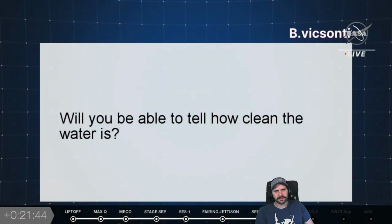Great explanation. We have another question for you too. Will you be able to tell how clean the water is? So we will be able to make some interpretation of water quality and its chemical composition, but we're mostly focusing on the volume, storage, and the height of the water with SWOT. Okay, let's see if we have another one.